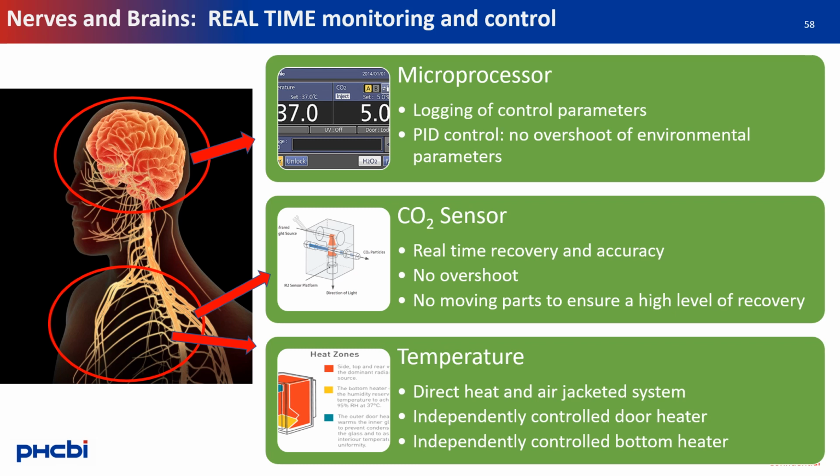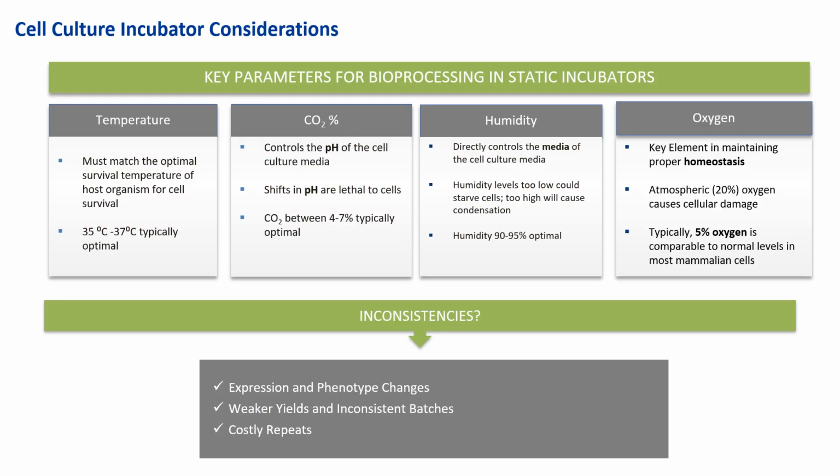the most uniform environment. To obtain reproducible results from cell cultivation, there must be optimal cultivation conditions during the entire bioprocess. We like to imagine that cells think they are in vivo, and so all the parameters must mimic the internal mammalian environment as closely as possible. Each of the parameters I've listed here are critical and must be maintained with uniformity throughout the incubator chamber to achieve an optimal ex vivo environment. Any changes to temperature, gas concentration, or humidity can create changes in the cells, weaker and inconsistent yields, or total loss of cell culture.